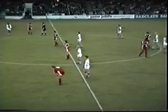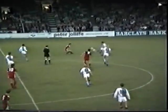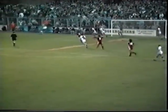Here's Miller. Oh, but that's gone out. Newson trying to get Blissett away. Bournemouth throw. Blissett. Cross comes in. Trevor Aylott just couldn't get there.